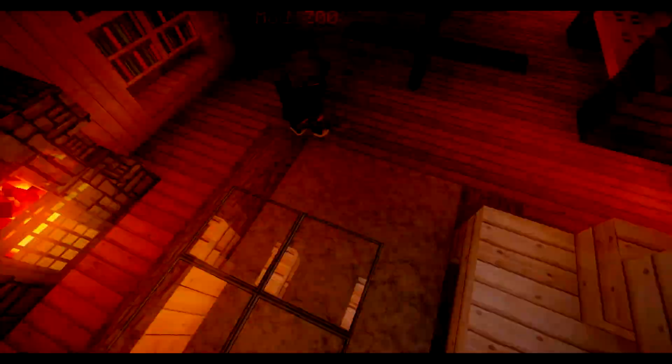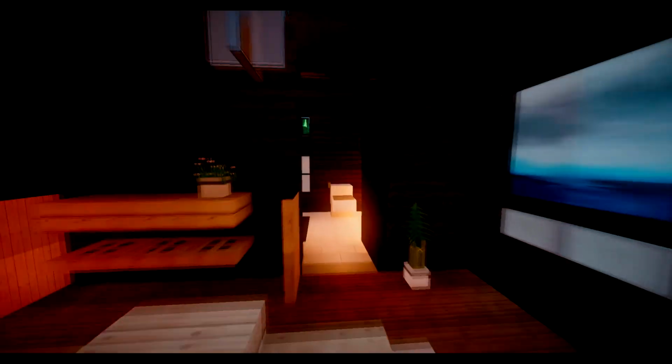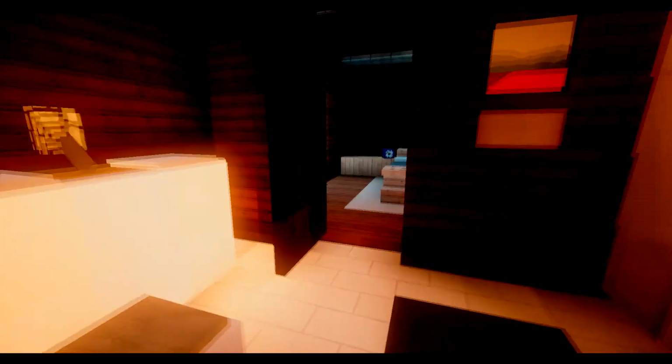Oh, it's pretty nice. Yeah, look at that. All right, let's go check out some more of the house, some gravel, some wood. More rooms in the house. There's a bedroom. Oh, there's a couple of bedrooms. There's a bathroom in here. Yeah, it's really cozy. It's like a cabin.